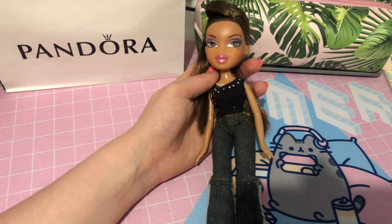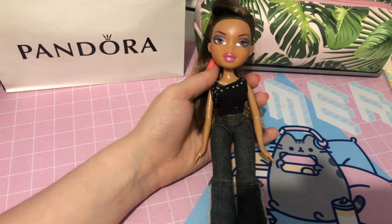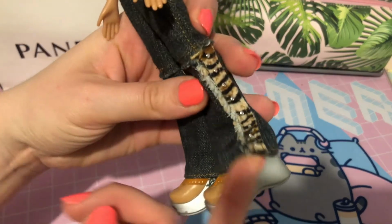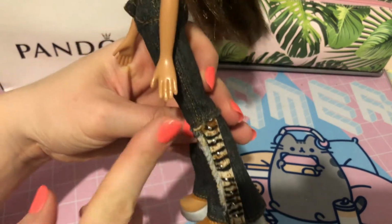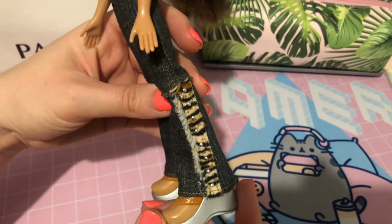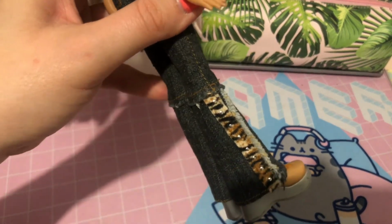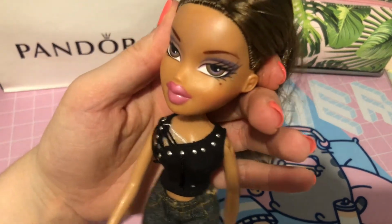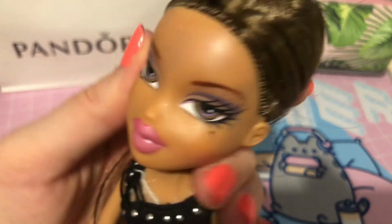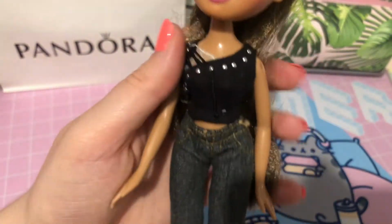Next up, we have another random find. Again, I don't know anything about this. She comes with these sandals, and I think this must be from the Go Wild or one of the Safari collections. I think I've identified whose jeans they are, but again, I don't know anything, apart from this is a Yasmin with the purple eyeshadow. So I'm just giving you a close-up now because I'm really hoping that somebody in the comments can tell me.